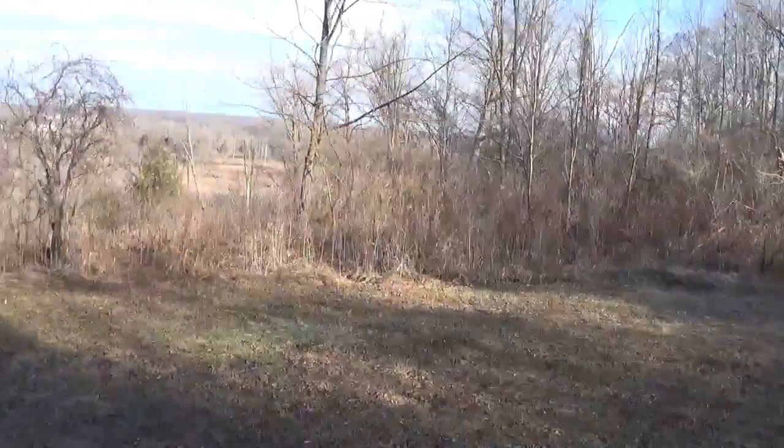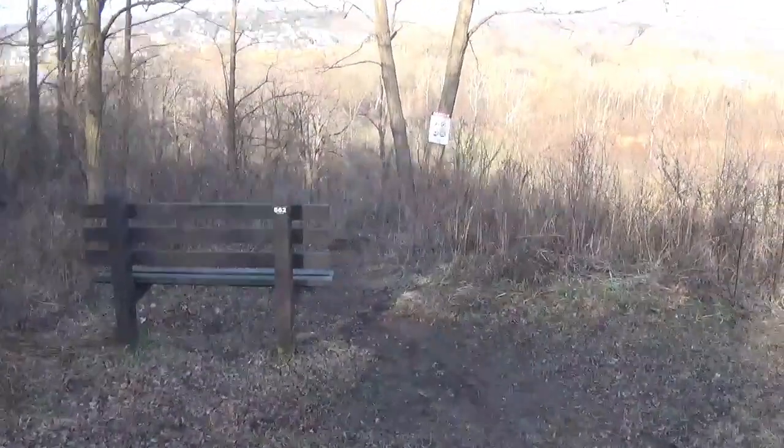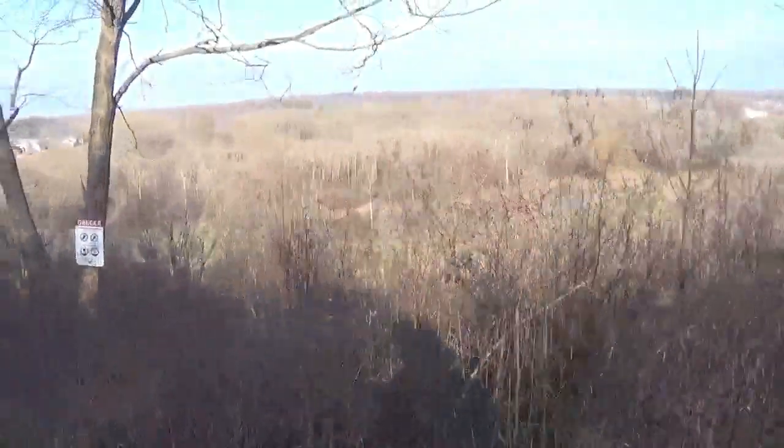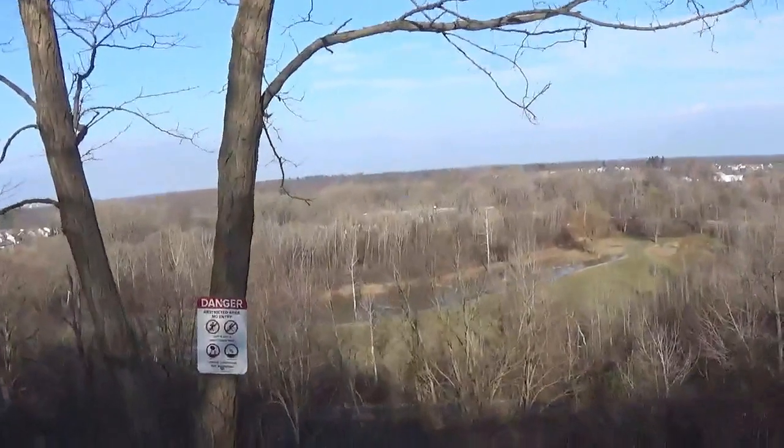Yeah. Oh, mile marker 562 according to what's on the back of the bench. Oh wow, this is a view for a kill. This is what you come for. Oh yeah. Wow.